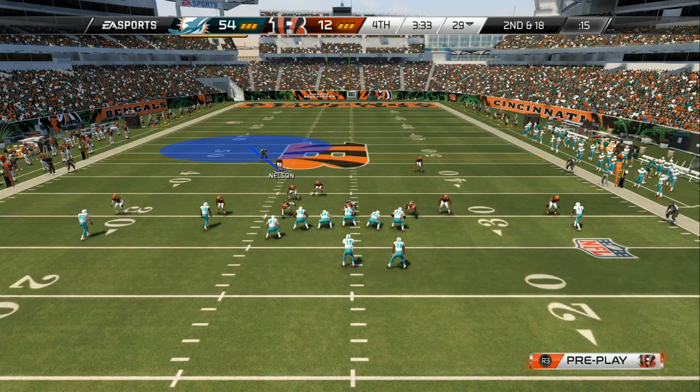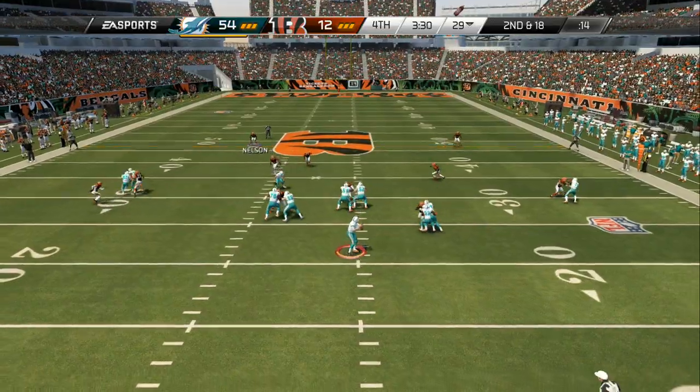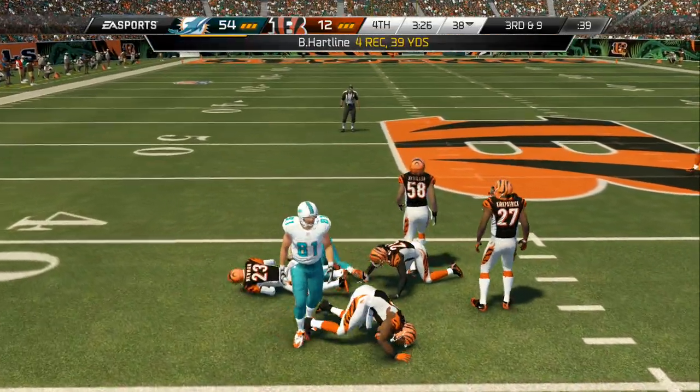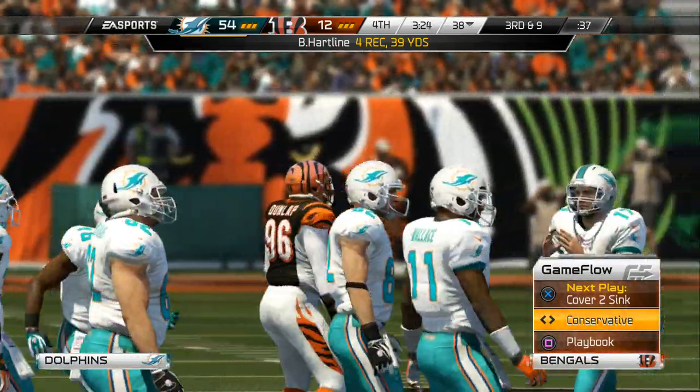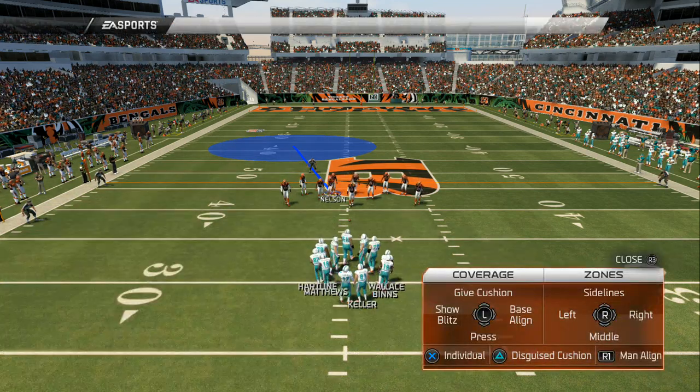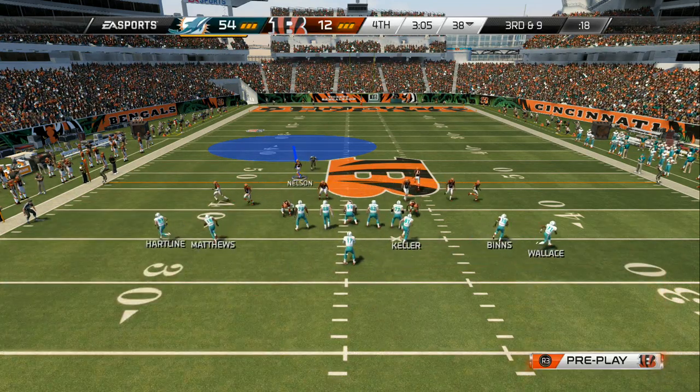Daniel Thomas is in the backfield. Quarterback taking the snap from the shotgun. Makes the grab. And Vontaze Burfict brings him down. Sometimes it's good protection by the offensive line, and sometimes it's just bad defense. They can't get to the quarterback. And that's another completion by him.